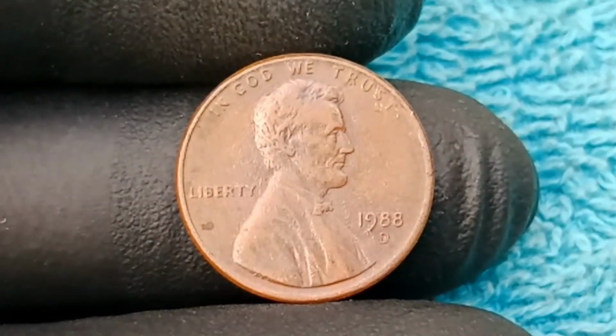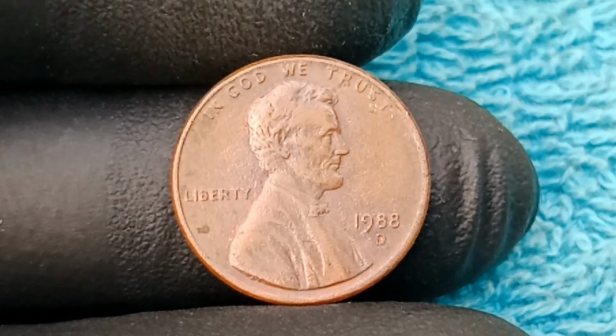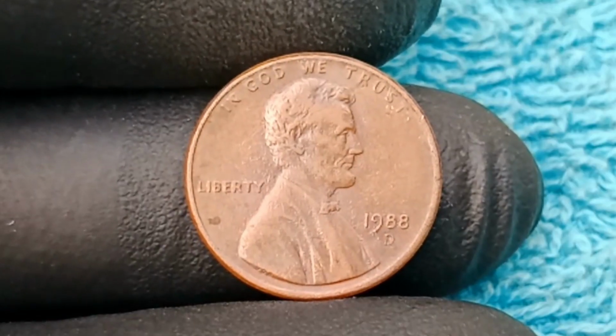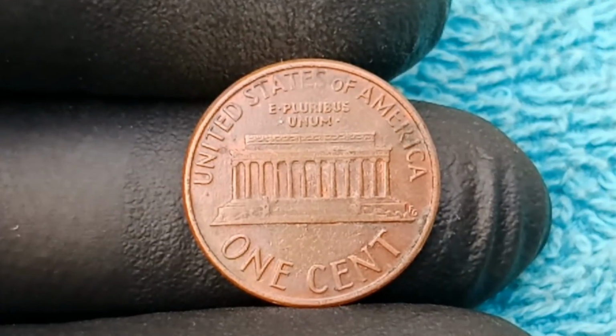the world? The 1988 penny has become the subject of fascination not because of its face value, but because of the mysterious and rare minting errors that make it a once-in-a-lifetime discovery, the kind of coin that transforms an average collector into a millionaire overnight.